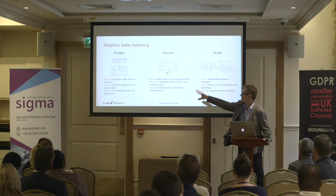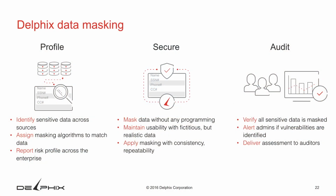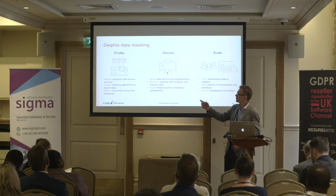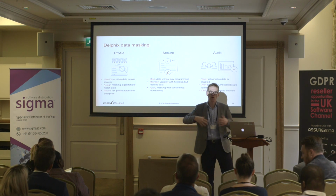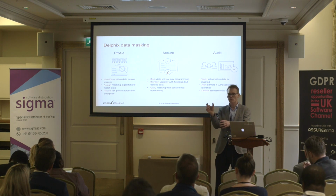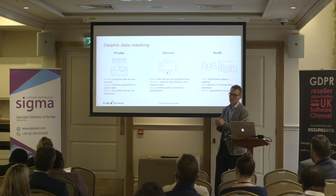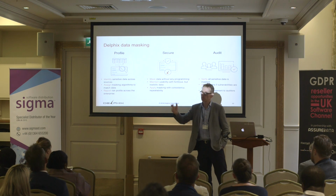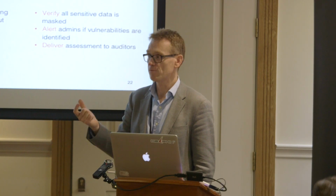So the solution does profiling, and then we can secure the data, then we audit the data. Profiling is quite important. We're working with a customer I can't mention at the moment, but they're trying to mask a Siebel application, and they don't know what fields are sensitive. So what you can do is you have a profiler which can bring a lot of false positives, but actually what we're able to do is modify that profile. If you've got a homegrown application, we can look at the fields and determine either from the data or from the column name whether we think that data might be sensitive or not, and then we'll present to you an algorithm that we think you ought to be using for that sensitive column.